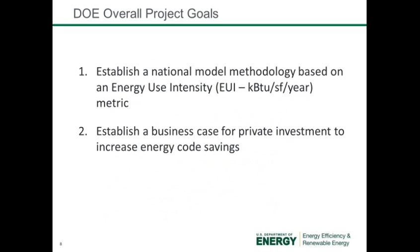So in this overall project, DOE has 2 goals. One, as I said, is to establish this methodology, but what we hope is that it will become the model methodology used all around the country for future studies. And then second is to establish a business case for private investment to increase energy code savings.